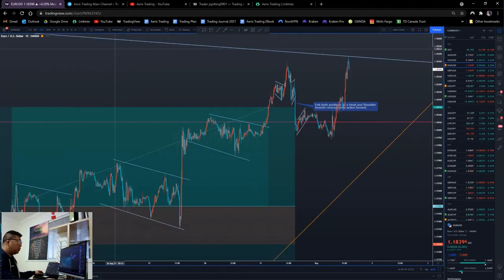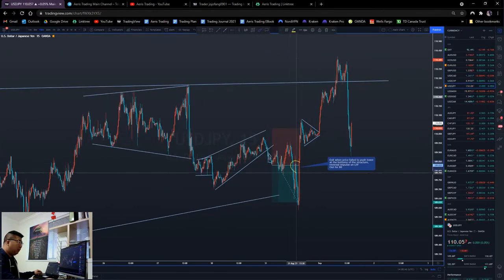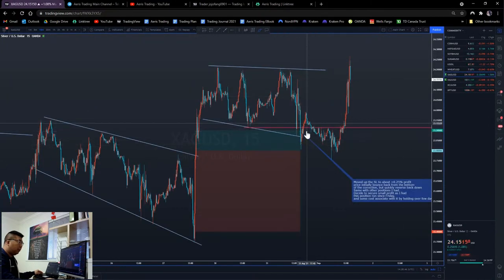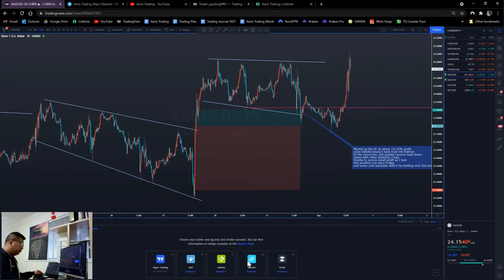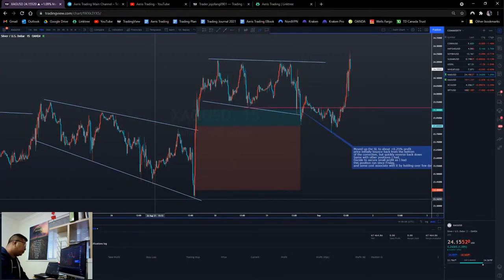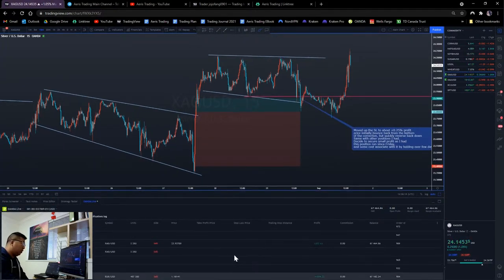As I mentioned, I closed down euro dollar, I closed down dollar yen here for break even, and I also closed down silver over here for a little bit of profit. Let me just connect this really quick, guys, and then I can show you. So I closed down these positions in a little bit of profit, and then we'll see how this goes, right? So euro dollar, silver.